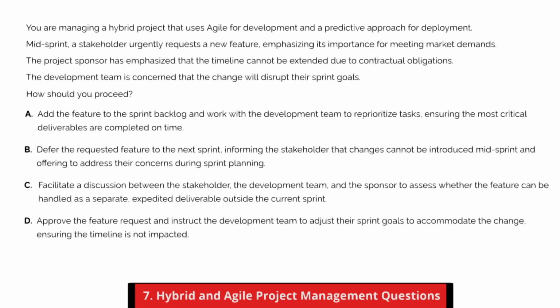The development team is concerned that the change will disrupt their sprint goals. How should you proceed? A. Add the feature to the sprint backlog and work with the development team to reprioritize tasks, ensuring the most critical deliverables are completed on time. B. Defer the requested feature to the next sprint, informing the stakeholder that changes cannot be introduced mid-sprint and offering to address their concerns during sprint planning.